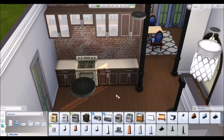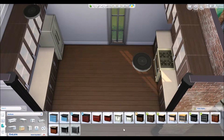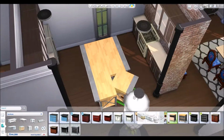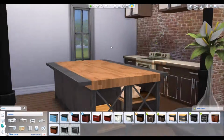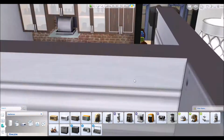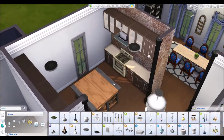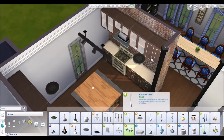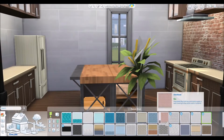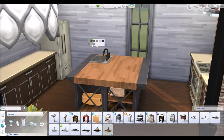That's what I was going for. This house is a very modern townhouse, but it's not the typical modern look, ultra sleek and white and that kind of stuff. It does have a touch of industrial to it as well, with the exposed brick and those counters there. Yeah, I love this house. I'm having so much fun playing in this house. I hope you guys enjoy it too, because I had a lot of fun doing this one.